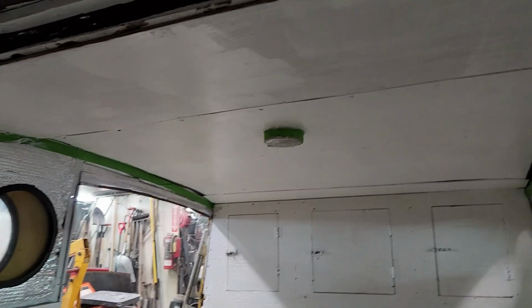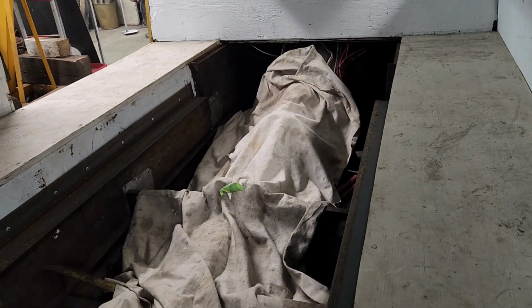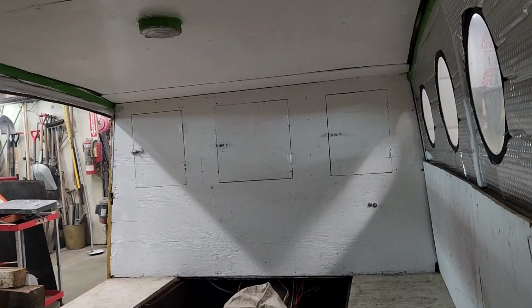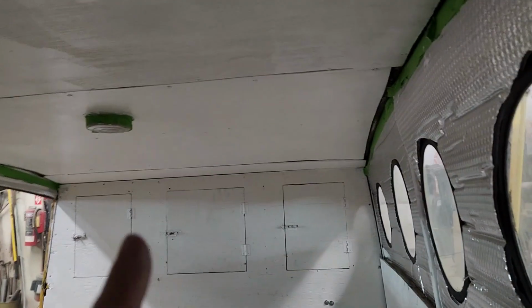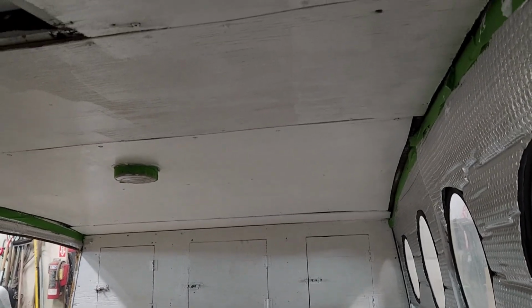But I spent the afternoon here doing some painting. I've only got one coat on so far. We're going to continue to paint. Don't forget to mention that it was only half covered. Yeah, the back part was painted one coat, and then this all here was no paint at all. So we're going to brighten this right up.